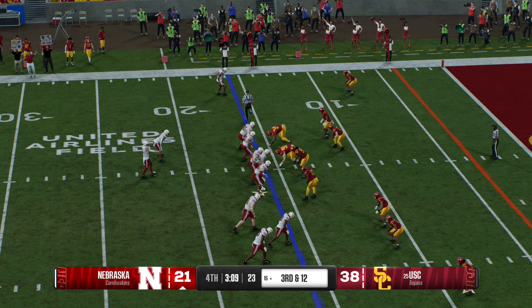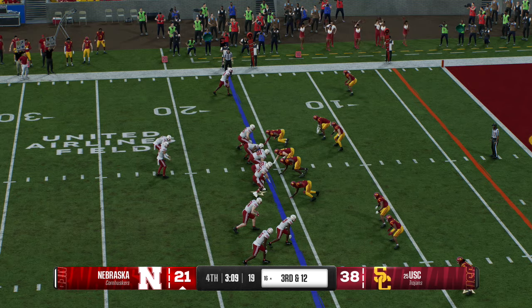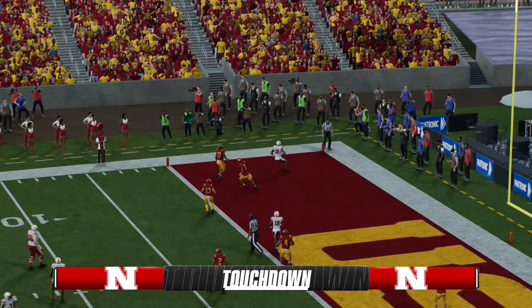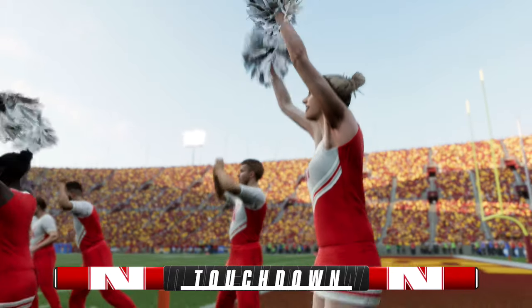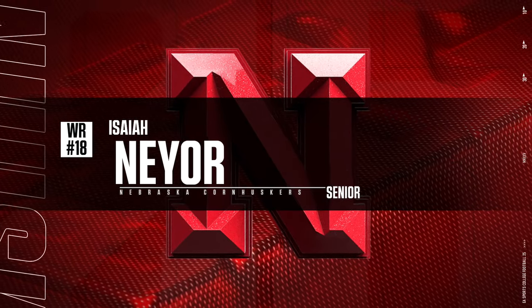A long way to go on third down. Dropping back, looking to throw for the first down. And it's caught. Touchdown, Nebraska. That's just been unstoppable today. The quarterback finds his favorite receiver for yet another touchdown. Man, that is another touchdown for this guy.